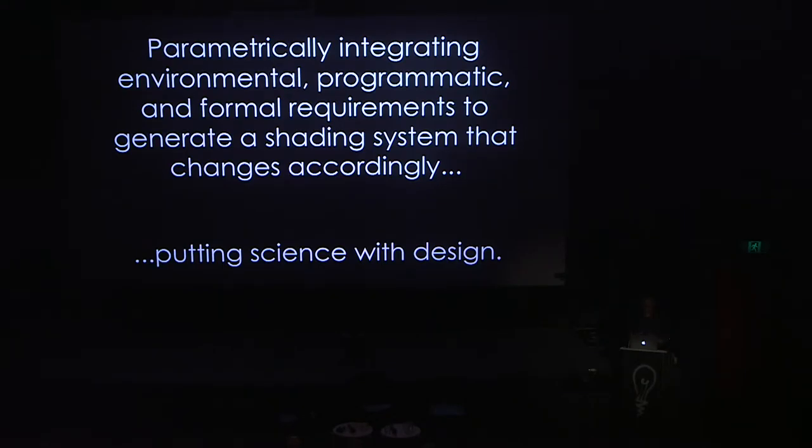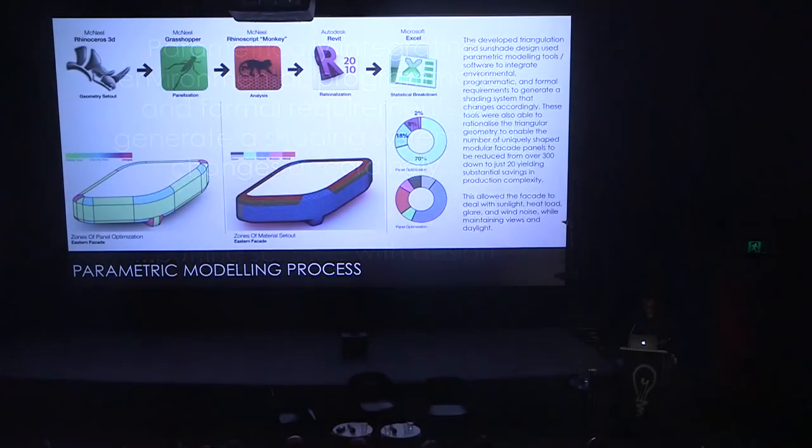Once we had all these elements in place, we had to put it all together. Putting it all together in terms of environmental, programmatic, and formal requirements, we had to put a lot of science into the design. So we ran the whole facade through a series of programs. We looked at it in terms of geometry and set out, which was fairly complex because this was a fairly organic shape and not a very orthogonal rectangular shape.